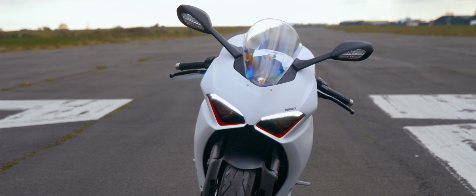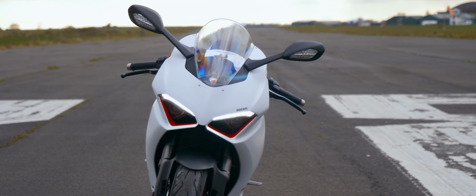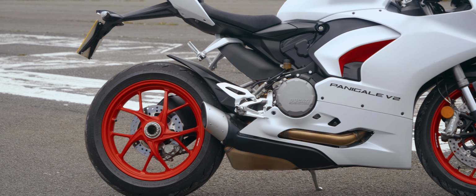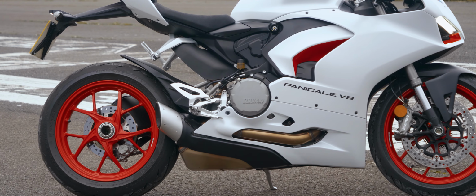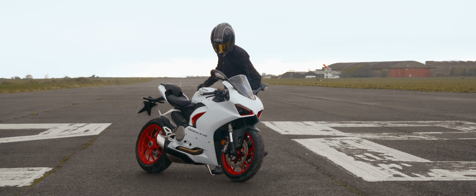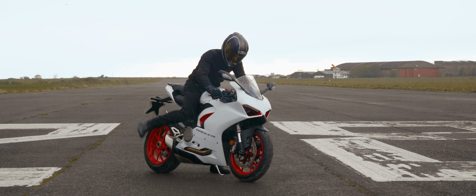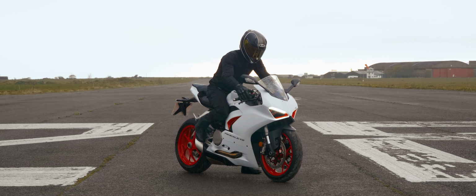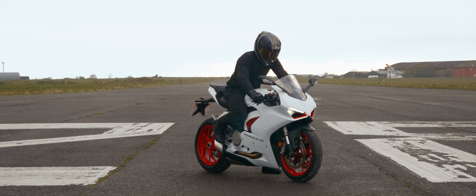The architecture of the bike, that front end, the fact they revealed part of the exhaust when they could have so easily covered it up. Ducati got the aesthetic of this bike so right. It is simply jaw-dropping. But the fact that it rides so well, that's another story entirely.